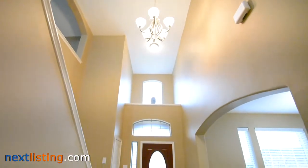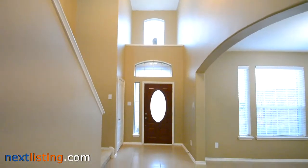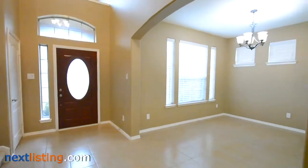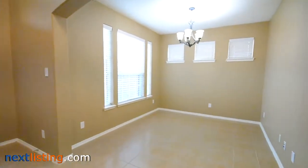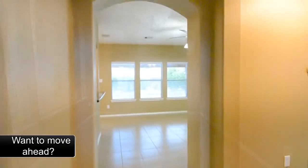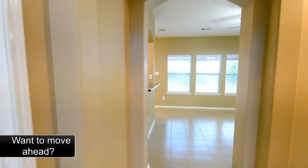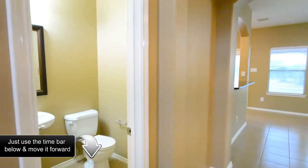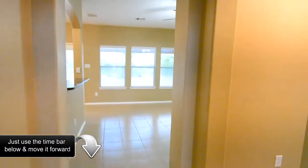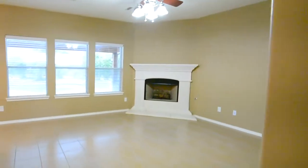This home has 3 bedrooms and 2 full and 1 half baths, located in the Memorial Springs subdivision. Beautiful 2-story home with stone accents on front. 2-inch blinds included. Gourmet kitchen with granite counters, tile backsplash with custom inserts, slide-in gas range, dishwasher, microwave, side-by-side fridge, and tile floors. Family room with gas log fireplace.